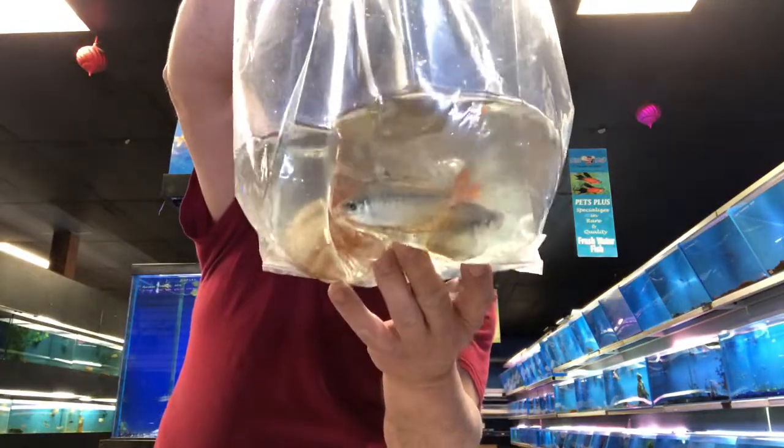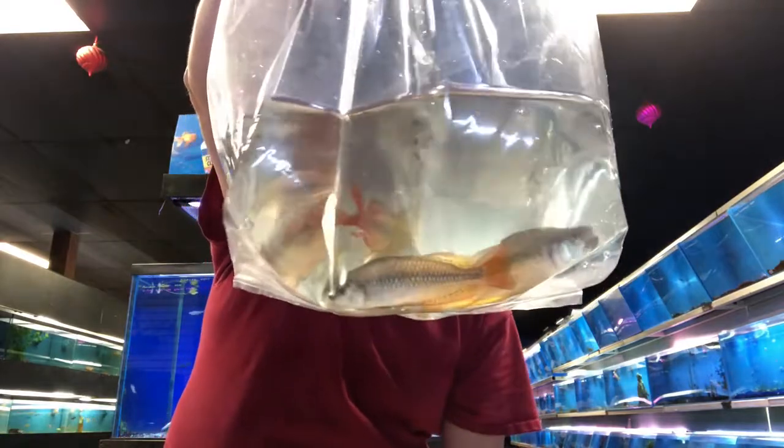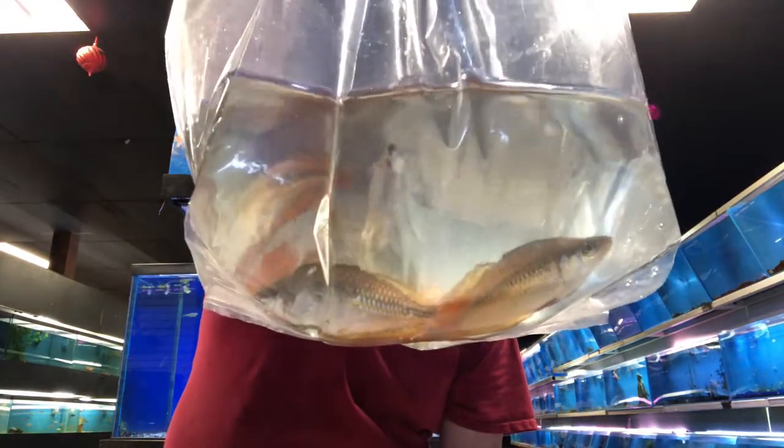Thread fins. Look at the size of some of those males in there. Some of those were for Johnny. He's the one who asked me to order those. He's the guy that got the multi-squamatus a while back. And another big bag. Wow, another beautiful bag of rainbow fish.